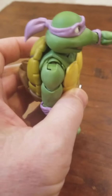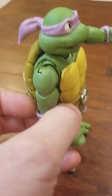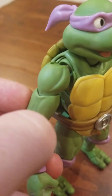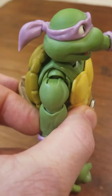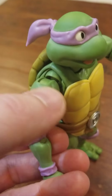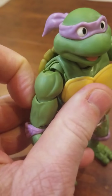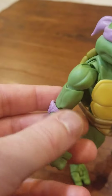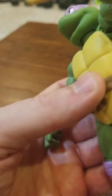So the joints are really fantastic. This one is a bit obvious. I'm not sure why they don't hide it a little bit more, but it has kind of two-dimensional butterfly joints, and it feels fantastic. All of the joints, whether it's the elbow, the wrist, bicep curl, everything feels fantastic.